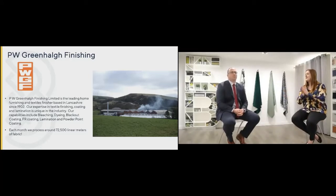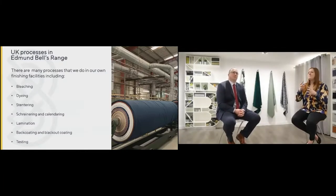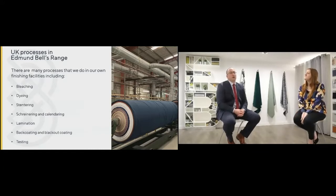So let's talk a little bit about the specific processes that go on at PWG that pertain to the ranges that we sell from Edmund Bell. We have talked about products this morning, and we talk about various things like back coating, and whether that's upholstery or a decorative blackout. We talk about dyeing, crease resistant finishes, salt proof finishes, all this kind of stuff. But how does that actually get put into a fabric? It's not as simple as it sounds.